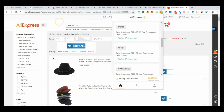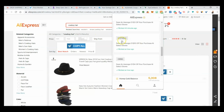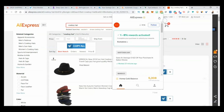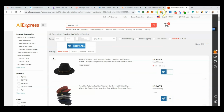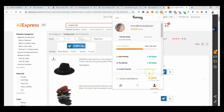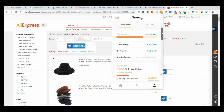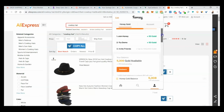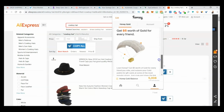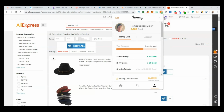Honey is like my shopping assistant, a virtual shopping assistant. It goes and finds all the coupons, so when you go to checkout, it actually applies those coupons and gives you the best price. So it's a no-brainer to get Honey. If you don't do anything else, get Honey for yourself, and it will help you save a lot of money. I can show you the amounts that I have right now. When you join, sometimes they give you different incentives to get some more. I can redeem this, so it's like $53 worth.